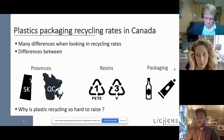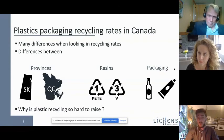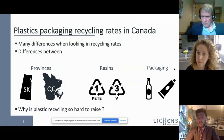There are also differences between the resins. I mentioned that there is no buyer for PVC in North America, so the recycling rate of PVC in Quebec is around 0% at the moment, and the one for PET is closer to 45%, actually. And then you also have differences in type of packaging. Bottles are well recycled compared to laminated plastics such as toothpaste tubes.